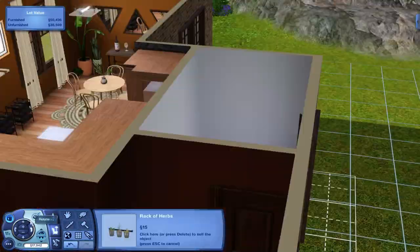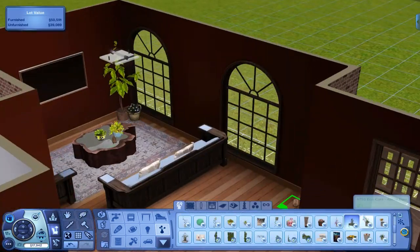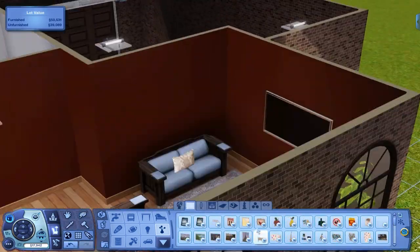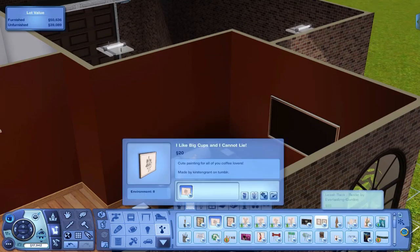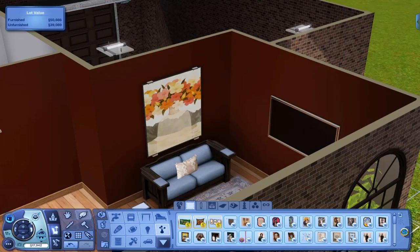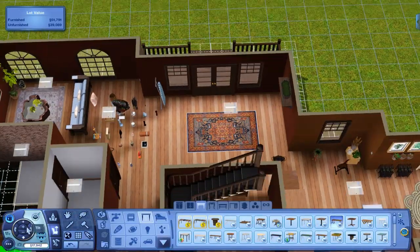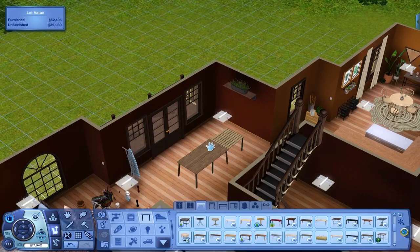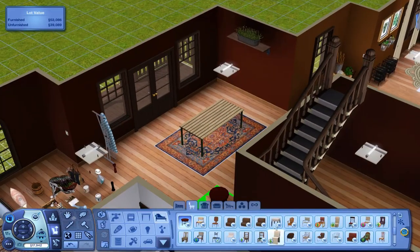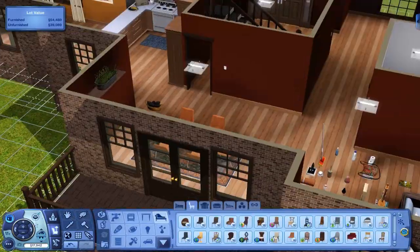It's just like the detail that you can add into your game with custom content is so incredible to me. And maybe part of the reason why I never built before is just because it wasn't that exciting for me. There wasn't that much to add, and now I can add an ironing board. That's so cool. It's just the realism that it adds to the game. I appreciate that so much.